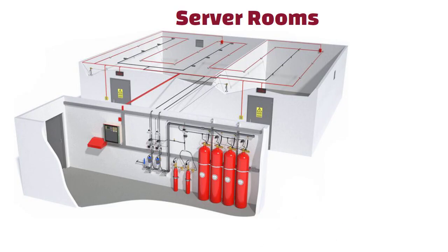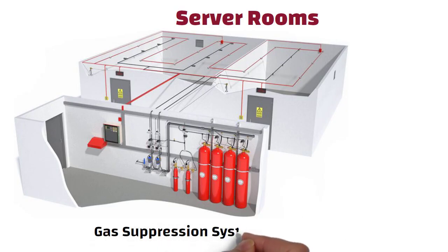Special areas such as server rooms, the contents of which would be damaged by water, use gas suppression systems. In this system, an inert gas is pumped into the room to cut off the oxygen supply of the fire.